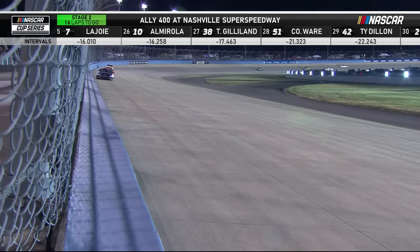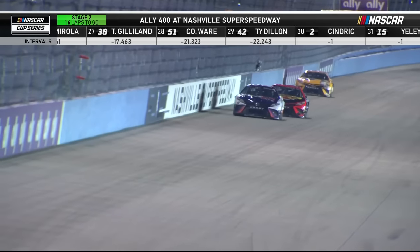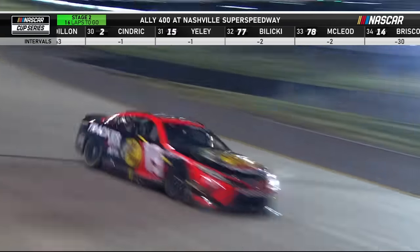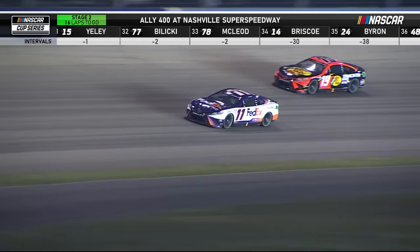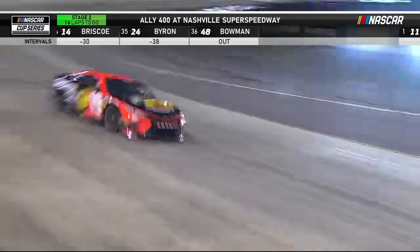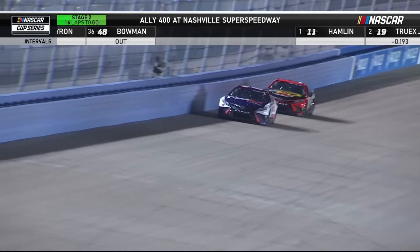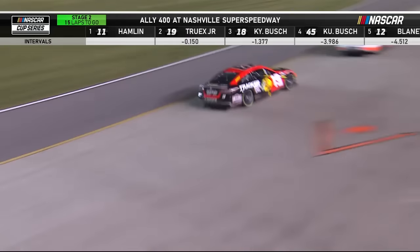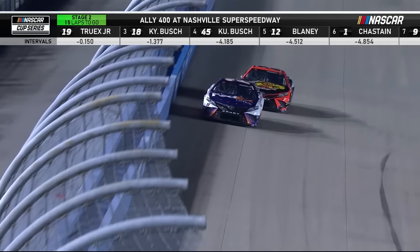A little faster than Denny right now, but Denny wants to stay out front. We talked about the clean air. He's not going to give this spot away to his teammate. Gave him the high line once again, and Martin Truex Jr. has taken it. We've seen him make some great moves on the outside tonight. And Martin, just one inch at a time, right? Just a little bit of the time on that outside.